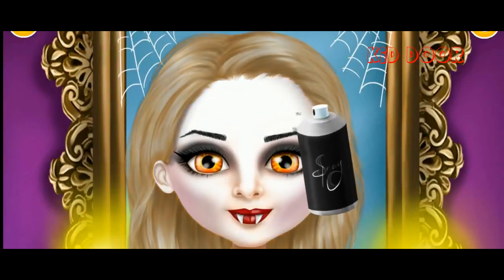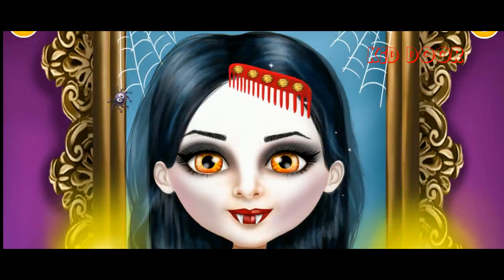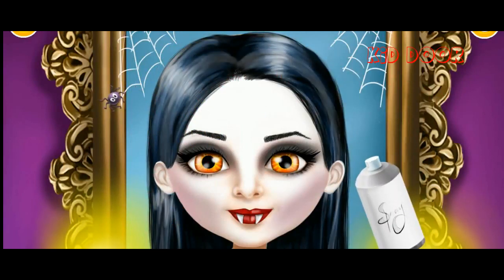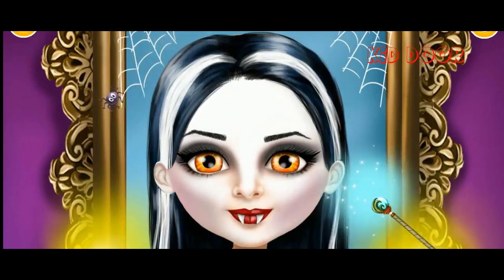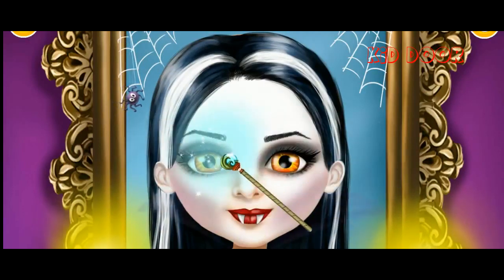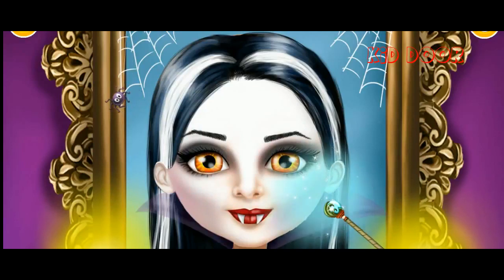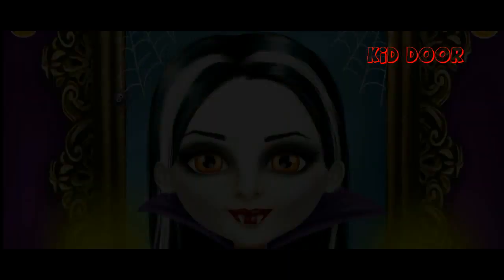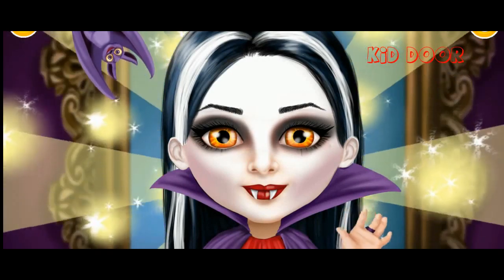Now let's change my hair color. Amazing! Add some highlights. Use some magic for a perfect finish. Like a real vampire. Thank you.